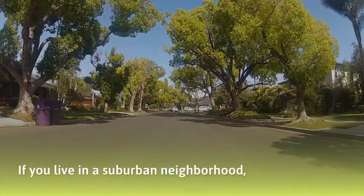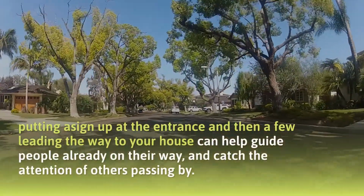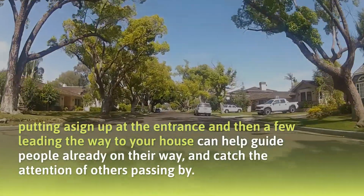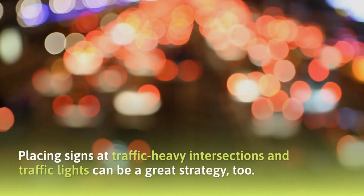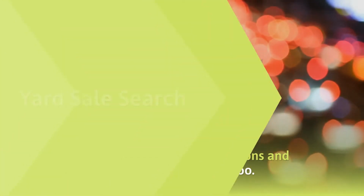If you live in a suburban neighborhood, putting a sign up at the entrance and then a few leading the way to your house can help guide people already on their way and catch the attention of others passing by. Placing signs at traffic-heavy intersections and traffic lights can be a great strategy too.